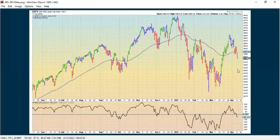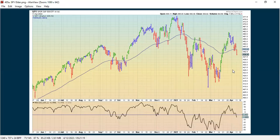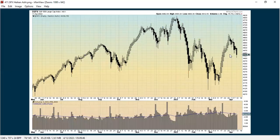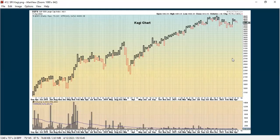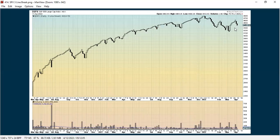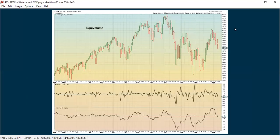As far as our trading systems, we are negative in the Elder Impulse. We are negative with the SPY. We are negative with the SAR. Different charts, we're looking quite a bit more negative with our Heiken Ashi chart. The Kagi chart is also looking negative. Renko chart drew in a red box. That's also negative. 3-line break is also looking negative.